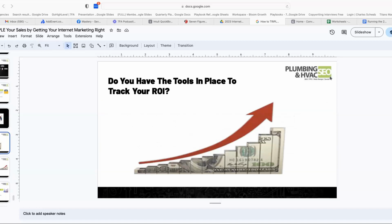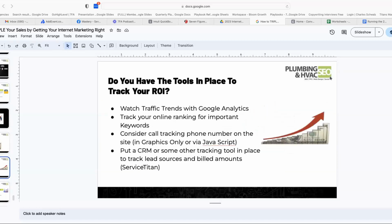So we've talked about organic, we've talked about conversion, we've talked about marketing automation. The next thing is we have to track. If we're really serious about tripling our sales by getting our internet marketing right, we have to be able to track. We talked about knowing how much we spent, knowing what our average cost per lead was, and knowing what our true return on investment is.